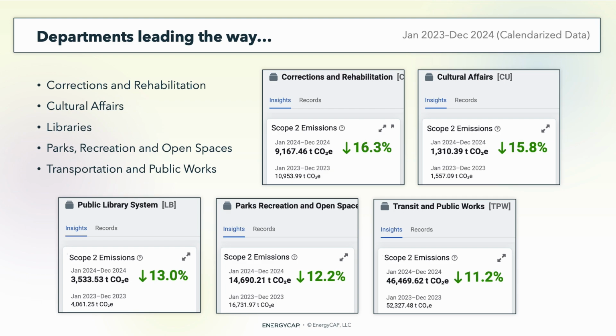I was going to highlight a couple projects. So we look at the county as a whole, and then there's the departments. We're able to drill down and show you the widgets of some of the departments leading the way, and some of them are at 16 and 15%. So we're quickly able to look at the efforts of the county departments, and then you say, well, that's great, but can you drill down to a project?